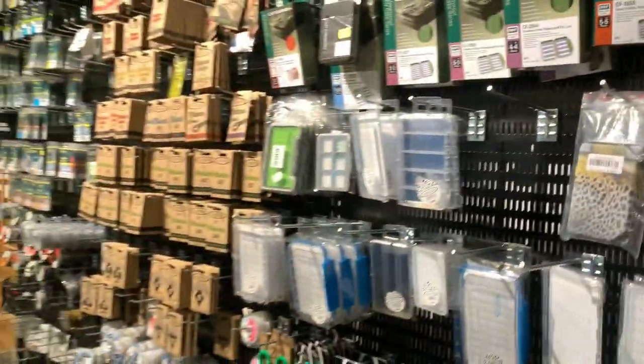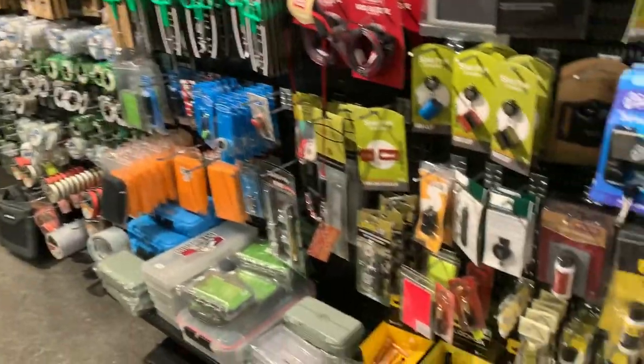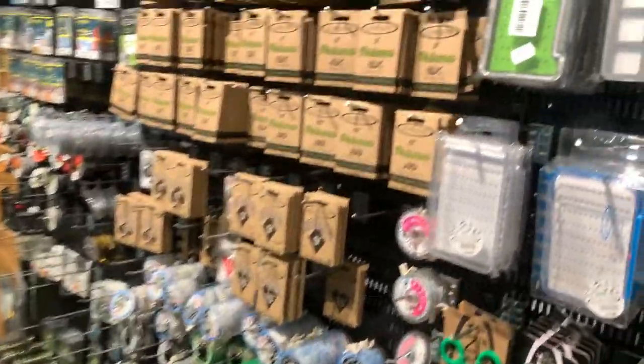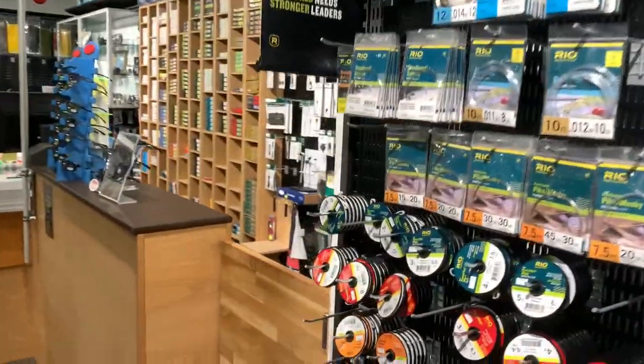So it's not all just about predator fishing. In Sweden, they love fly fishing. Sea trout and trout, anything that they can fly fish for, they'll give it a go. So I'm in the fly fishing section, and even this is still pretty impressive. Check it. Everything you need. They've got it. Your leaders, forceps, various different line lengths.